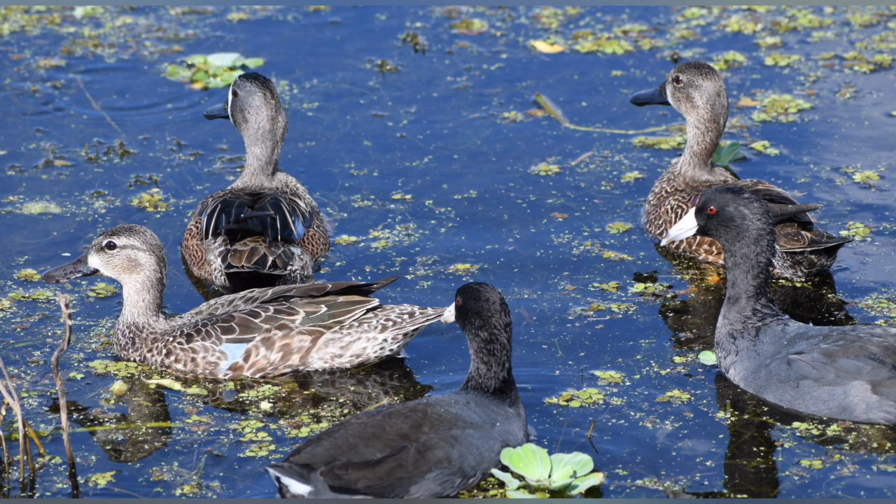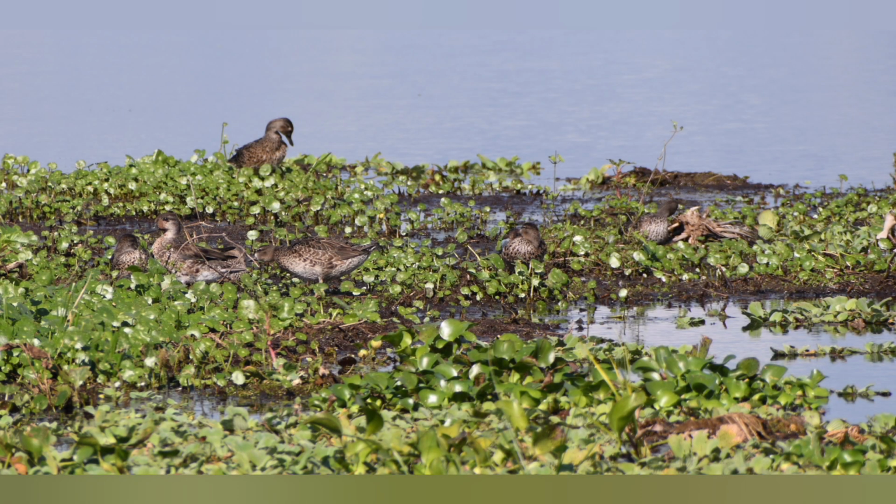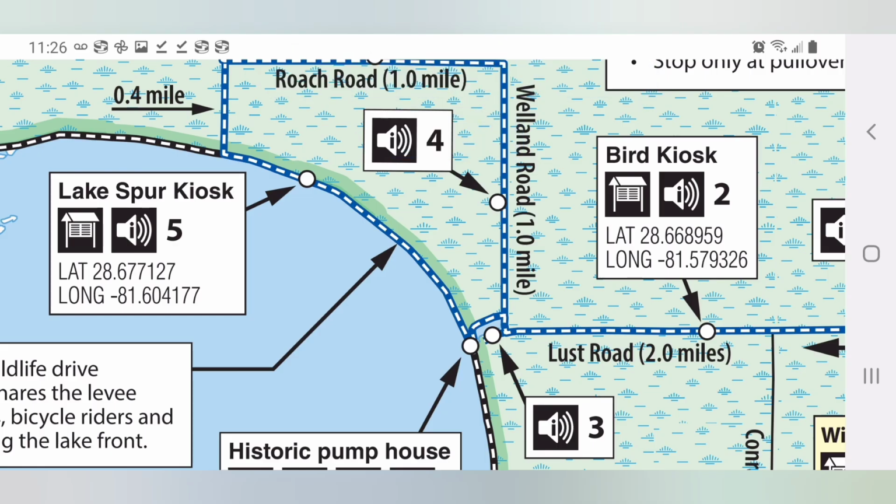We do occasionally see green-winged teal, but we didn't see any on this particular trip. And there's also, in addition to these lovely little teal, the fulvous whistling tree duck. Now, these are fairly rare in Florida. While it changes with conditions, recently we've been seeing them on the passenger side of Luss Road and the driver's side of Welland Road, and also at the historic pump house.